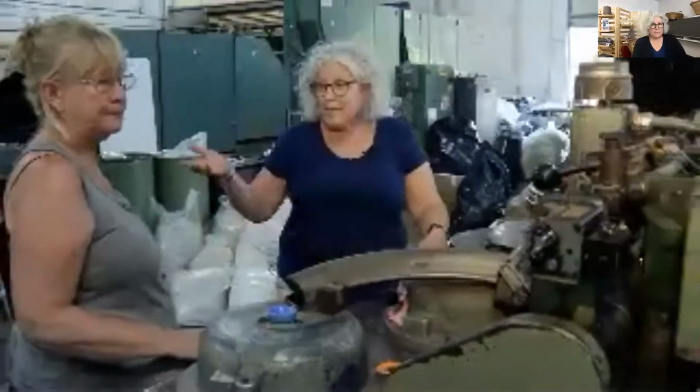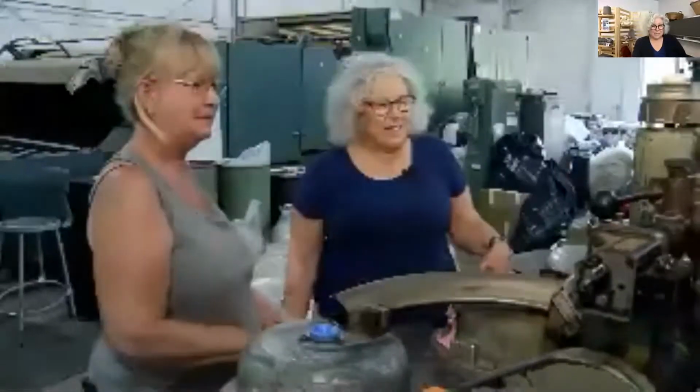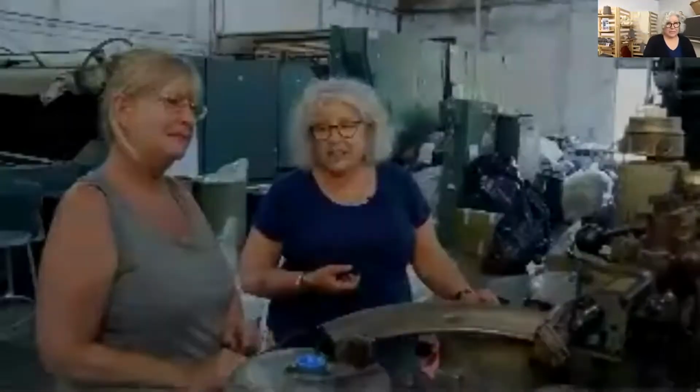This is Barb, and Barb's been running this machine for almost 5 years, and it's her attention to detail that makes our yarn so especially smooth.